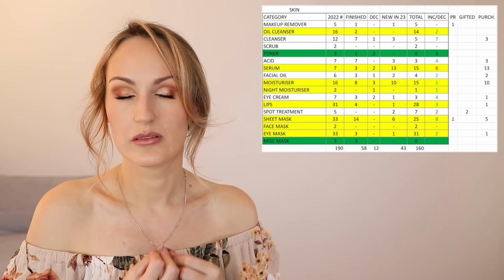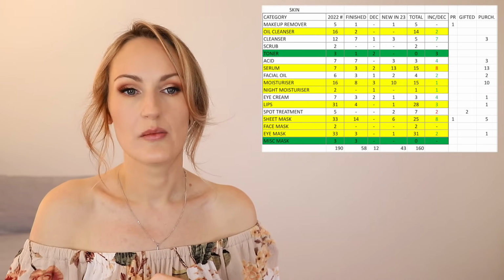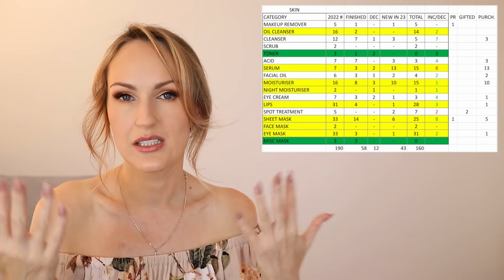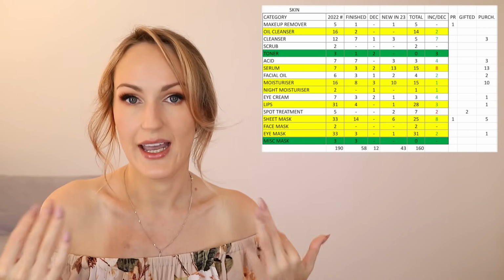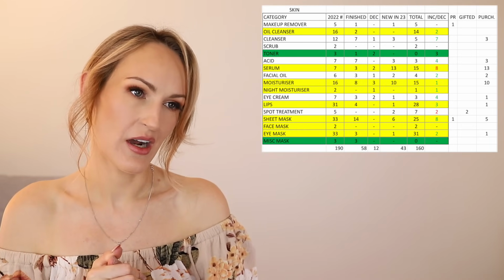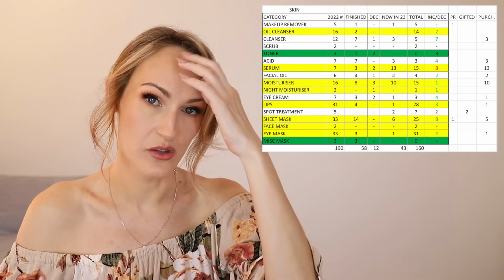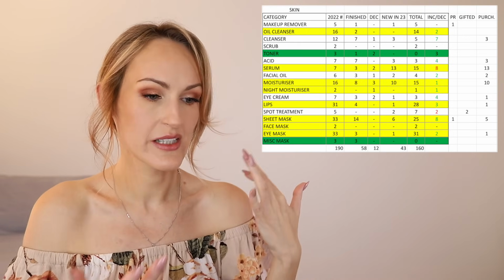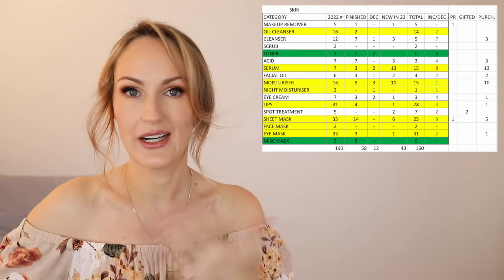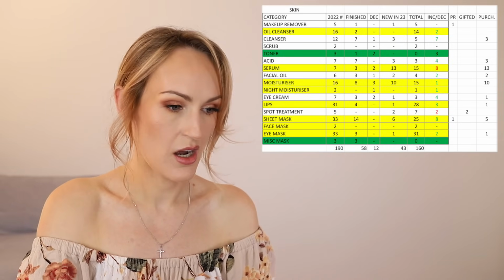I need to dig into this stash in 2024. My eyes are one of those areas that I'm noticing age with me now. So I'm in the perfect position to potentially get good results from eye masks, and then I can go forward and repurchase the ones that I really enjoy. So now is the time.